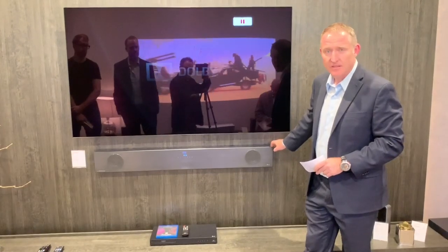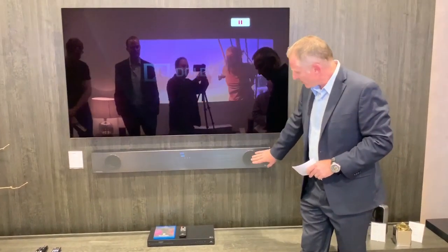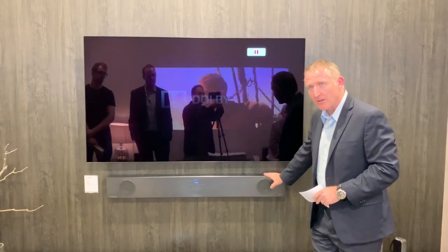I think it's $1,400. Yeah. You're saying the other soundbars have to sit flat on the... Correct. So this one can go either way. Yeah. Now, it's got a gyroscope inside.